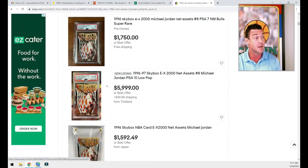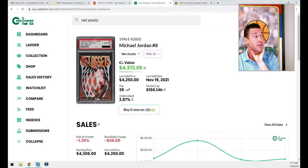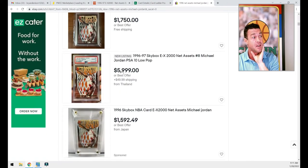And here's a PSA 10. Okay, so they got a PSA 10. This must have just come up because I didn't notice this. It says new listing. So there's a PSA 10 out there for $59.99. If we go back and we look at that PSA 10, Card Ladder puts it at $42.50. So this is a pretty decent opportunity if you're looking to jump into a PSA 10. You might be able to get this guy to work. It is coming from Thailand.